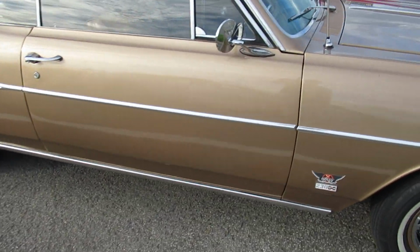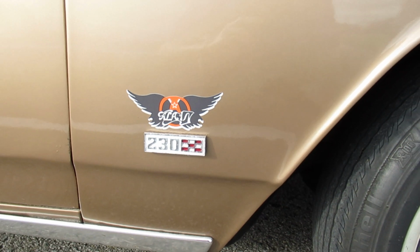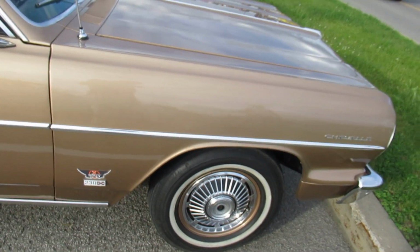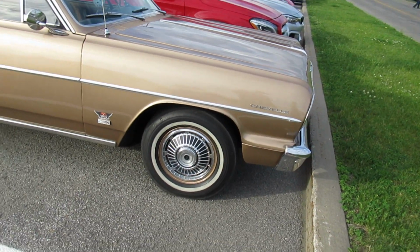Unreal. What do we have here? What is this here? Oh wow, it's a 230 cubic inch motor. That means it actually could be a Canadian car even. Look at that, it even has the, give you a little lesson.